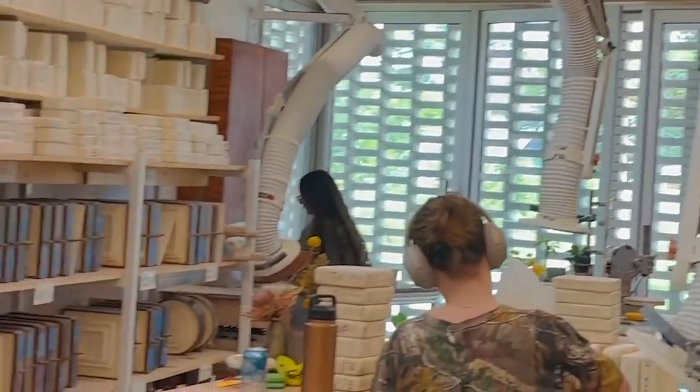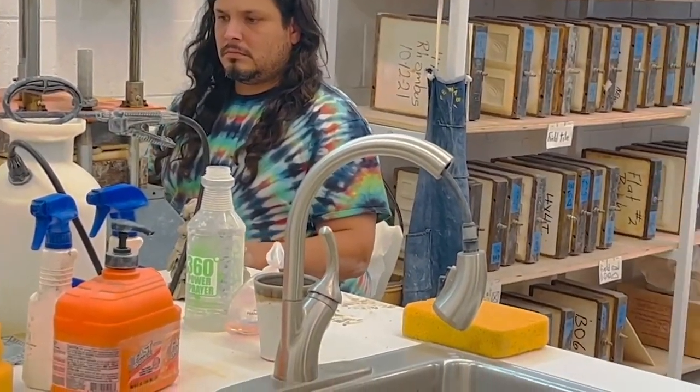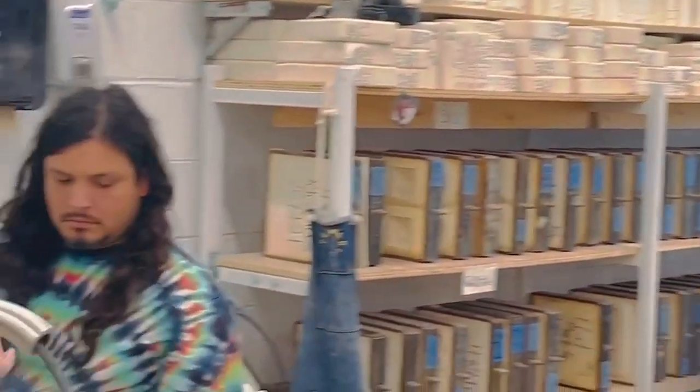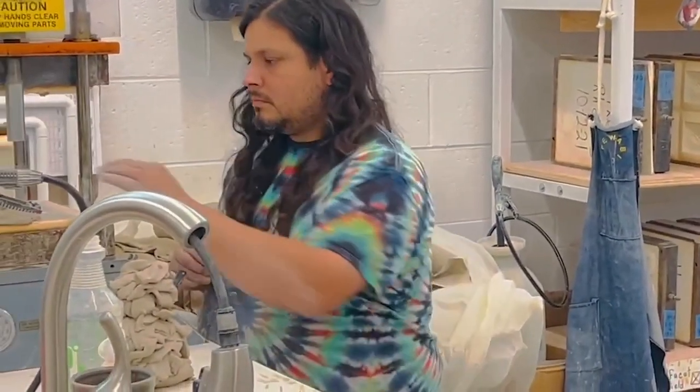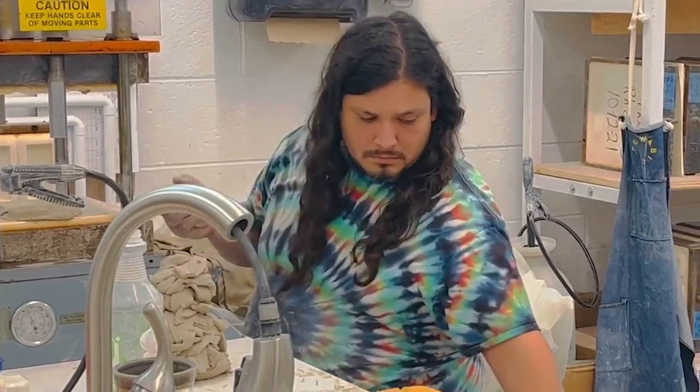So this is our tile pressing area. We still do a lot of traditional hand pressing into plaster molds. And then we also have some hydraulic presses that we use for some of our higher volume. You can see Kevin is making some smaller field tiles right now. So even coming out of the hydraulic press requires a lot of hand work to make sure it's clean and ready to go.